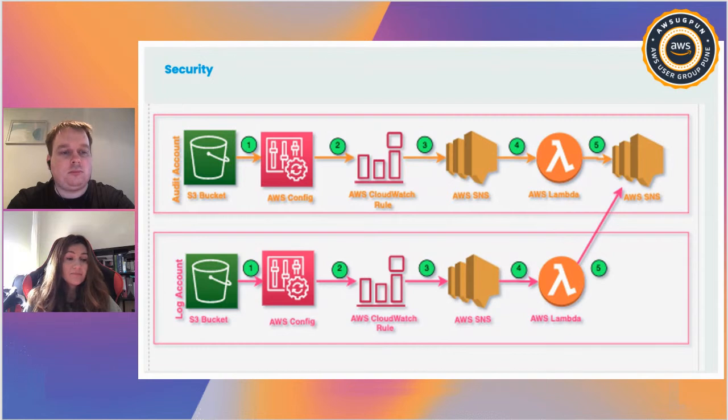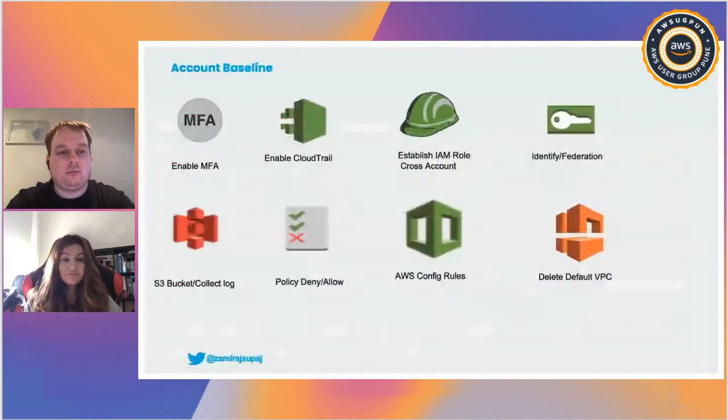And this is in the log account as well. We have the same situation, but with a simple difference, because here, as you see, the Lambda function sends the notification to the audit account, and the same logic applies to all accounts that are set up by landing zone.